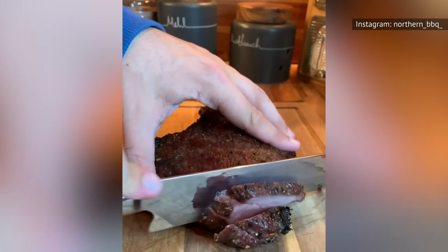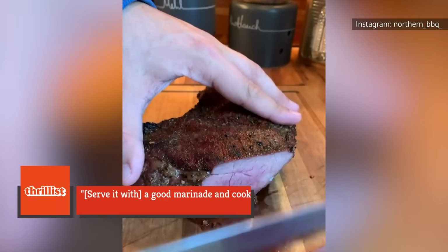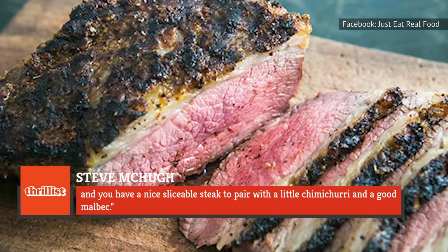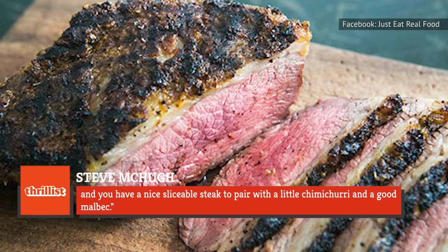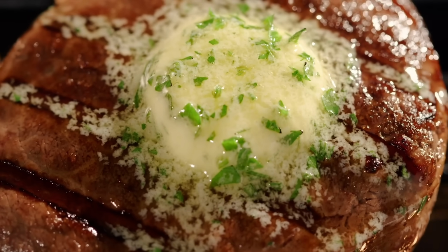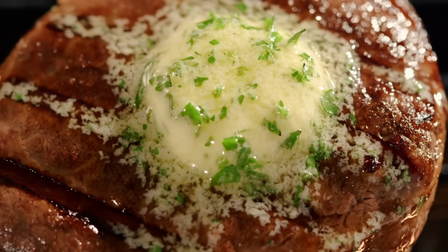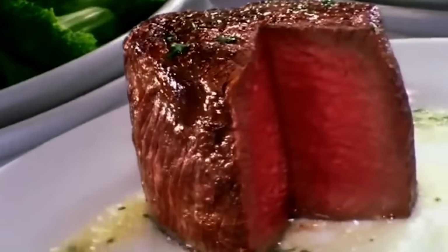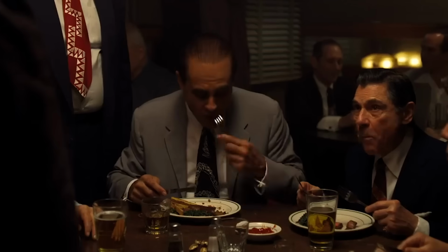Steve McHugh of Cured evidently agrees, and he also offers a wonderfully simple grilling tip that will truly bring out the best of the cut, along with a wine recommendation. "Serve it with a good marinade and cook to medium rare on the grill, and you have a nice sliceable steak to pair with a little chimichurri and a good Malbec." But what do you think? We strongly advise giving each of these recommendations a try, and pretty soon you'll find out exactly what kind of steak you like.